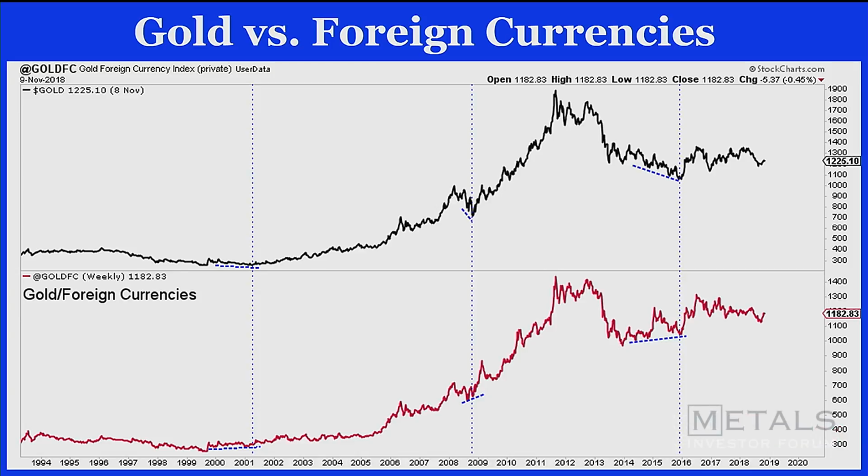Okay, we also need to see gold outperforming foreign currencies. This currency basket is basically just the inverse of the US dollar. So we're plotting gold against the euro. I mean, a basket that's, we could say, two-thirds the euro, maybe 20% the yen. There's a little bit of the pound in there and the Swiss franc. So it's mostly gold against the euro. But gold against this foreign currency basket, again, you look at 2001, 2008, gold was outperforming foreign currencies before the major bottoms in gold and in the sector.